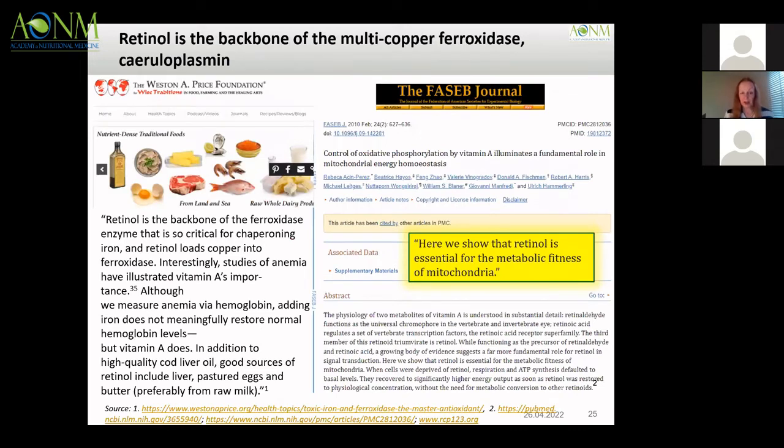So this is an article from the Weston Price Foundation. I've linked to others below, showing that retinol, interestingly, is the backbone of ceruloplasmin, and without sufficient retinol, which is a fraction of vitamin A, you won't be able to build sufficient ceruloplasmin to carry this bioavailable copper around the body and do its work. So again, even though this looks complicated, basically we're talking about a simple sequence of building the patient's retinol, making sure they have enough ceruloplasmin, ensuring that they have sufficient substrates to build that bioavailable copper, and then hopefully a lot of the ROS, these reactive oxygen species, will be quelled of their own accord, and you won't have to give the patient huge numbers of antioxidants.